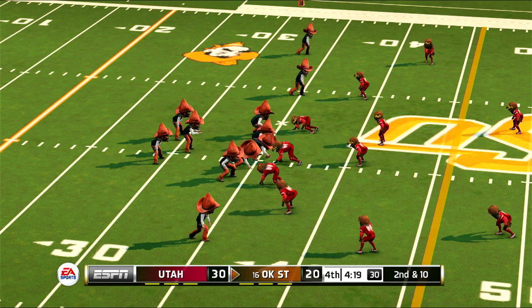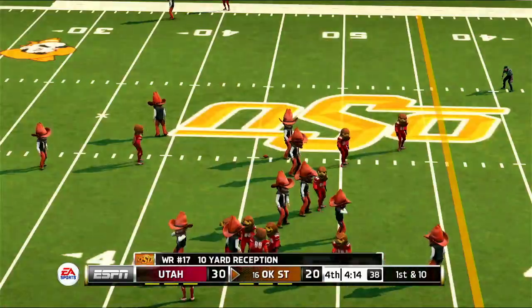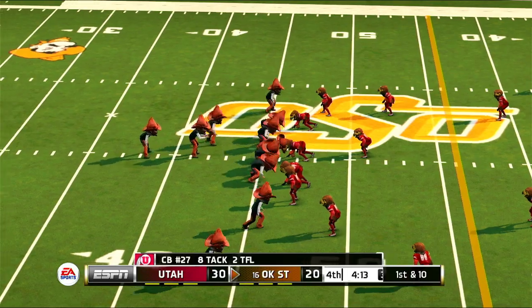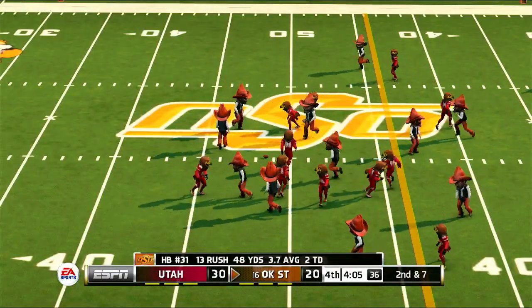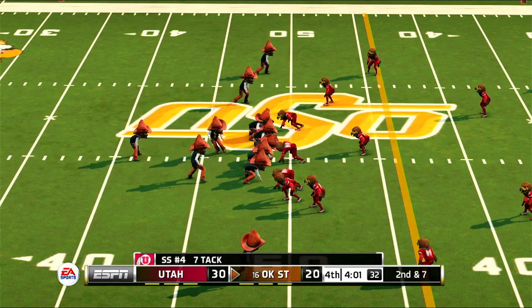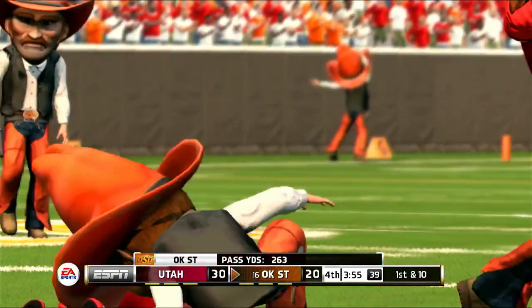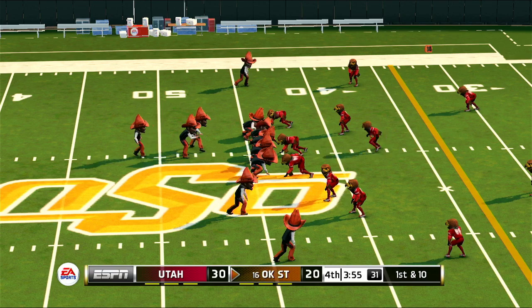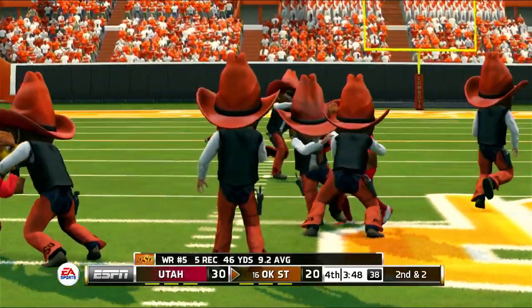Quick out to his receiver. Second and seven. Easy. He's got it with room to run. He's tackled right around the 44-yard line. Slam pattern, good for about 8 yards on the play. That makes it second and two.